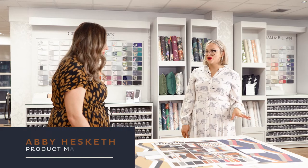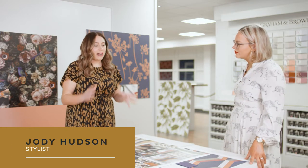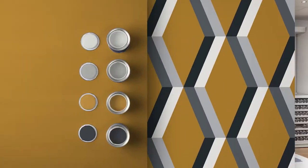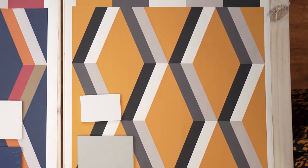This design coming up is a really fun one. It's called Cirque. For a geometric, especially with what's on the market at the moment, this is considered quite large scale and quite bold. So this colour in the background is called Cirque. It's one of our new paint colours that we're introducing this year.